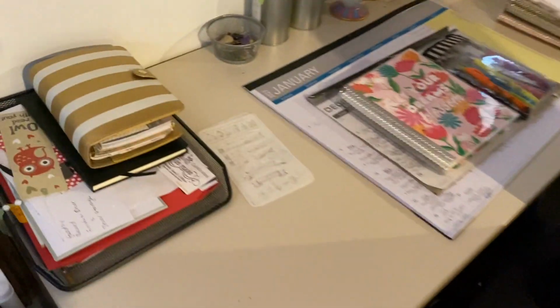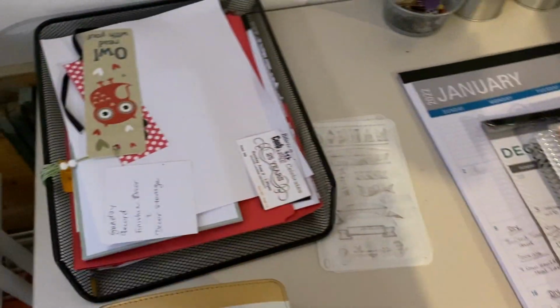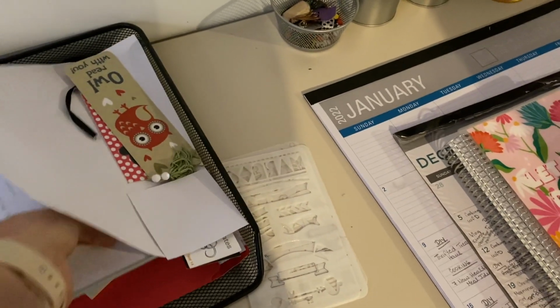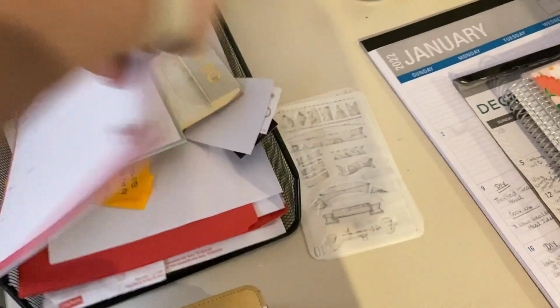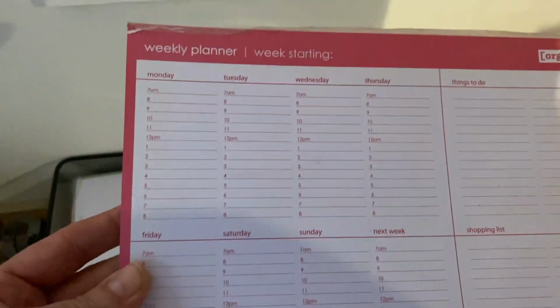So here I just have a couple extra forms here. I am trying to figure out what I did with my other daily planner, because I have this daily planner, but then I also had... oh, there it is. I was looking for it the other day. Weekly planner.